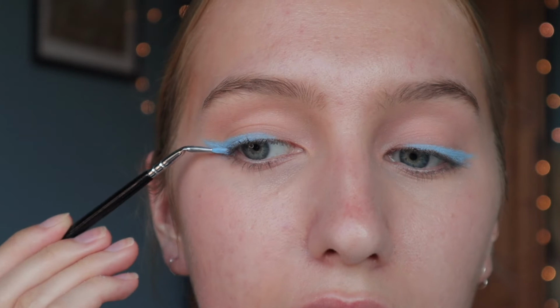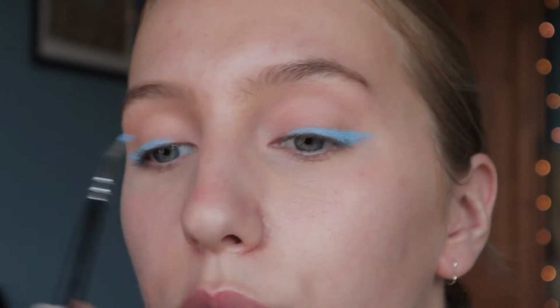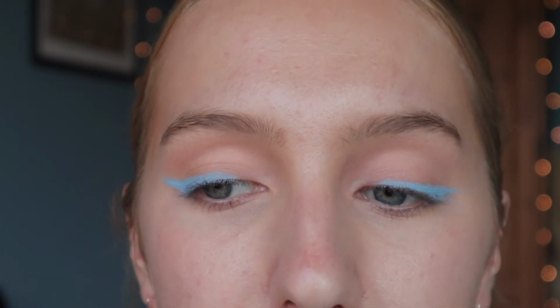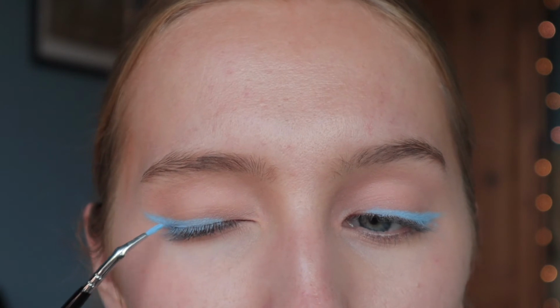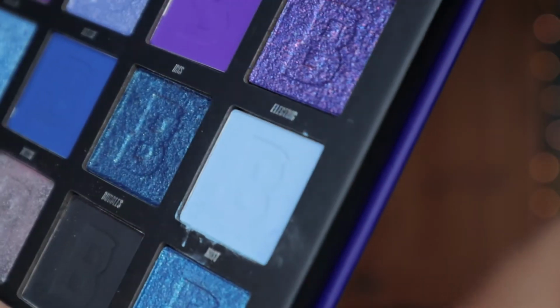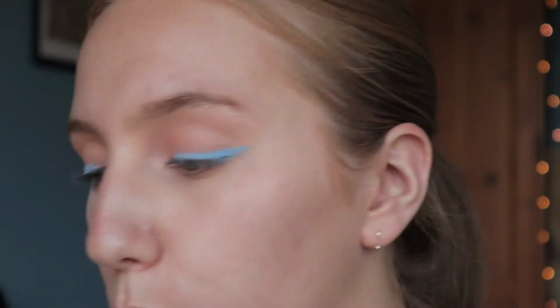I think this is a really good hack because personally, I don't want to buy liquid liners in loads of different shades that I'll probably never use or barely use. Whereas this allows me to make my own eyeliners in the shades that I already own, because I own a lot of eyeshadow. This is how we're looking. We look kind of weird, obviously, without the rest of the face done. It hasn't ruined the eyeshadow too much either, so you win some, you lose some.